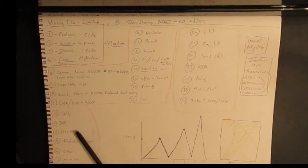Taking us to 10, dolly, that's really camera related. Director of photography, for this moment it'll be me. Production manager and assistant director. I could get an assistant director in. If anyone's interested, I would be interested. Production designer, well, that's really more related to location more than anything. And we'll go on to crew.